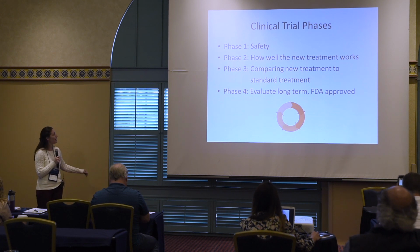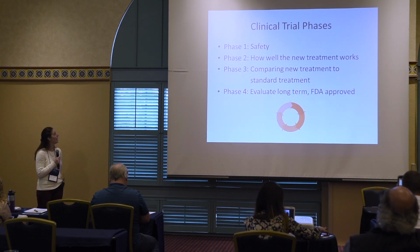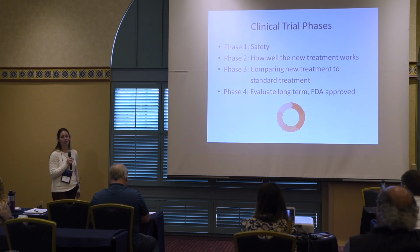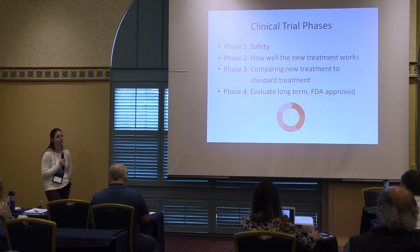Most of the time, PIs, physicians, will combine phase 1, 2, and 3, and a lot of times they do this to have a better transition through the different phases of the clinical trials.